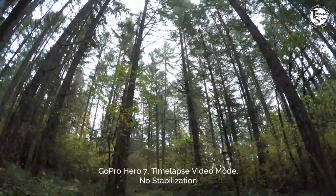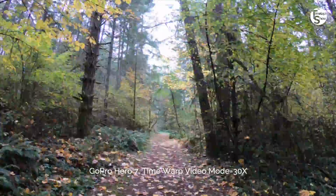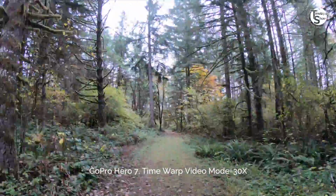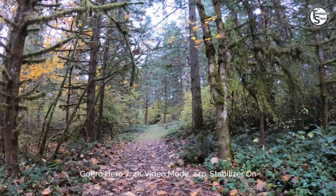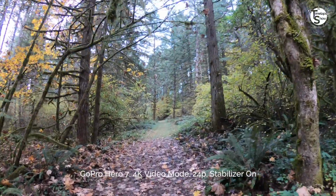But if you need something with image stabilization to it, like when we were walking through the woods and that image stabilization was off, not great results. However, if we turn time warp on, which is the new feature on these cameras, you can get some amazing results. So make sure you know which mode you want and which time you want to use it. For instance, if you just want smooth footage, you can just set it on video and turn on your image stabilizer and you're good to go. But again, make sure you know which mode you want and you've practiced and you know exactly how that works, and that's going to yield some great results for you.